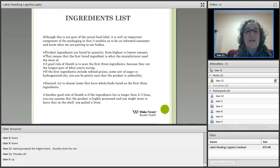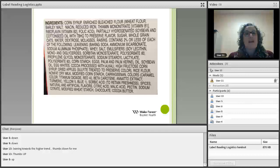Instead, try to choose items that have whole foods listed as the first 3 ingredients. Another good rule of thumb is if the ingredients list is longer than 2 to 3 lines, you can assume that the product is highly processed and you might want to leave that on the shelf and look for something else. Just quickly, if we look at this, first ingredient, corn syrup. That's not a good sign. Corn syrup is just another name for sugar. Okay, barley malt, which is the 3rd ingredient, is another form of sugar. You probably want to put this down. Also, it looks like a small book is on the ingredient package, so we probably want to put this down.